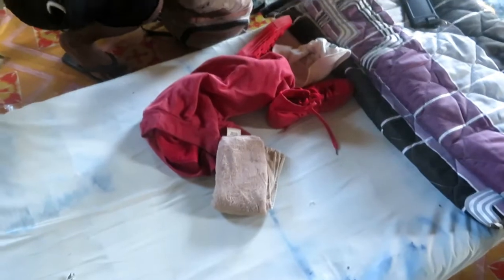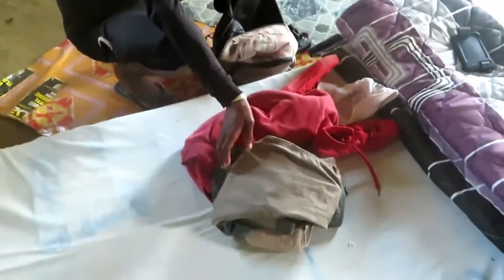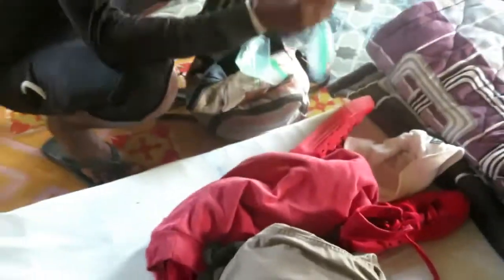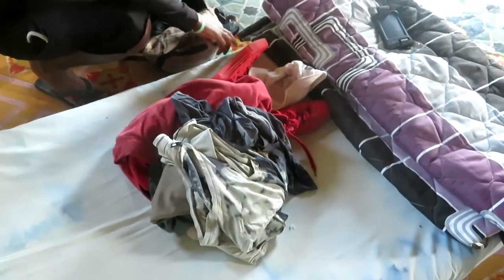I've got my towel, my swimming shorts, my changing trousers. So that's what you wear in the evening, and on your way home. And then I've got two t-shirts for my changing for my days. Two t-shirts. And these plastics are for my cell phone and my power bank when it's raining. Okay, so you've got some Ziploc bags.